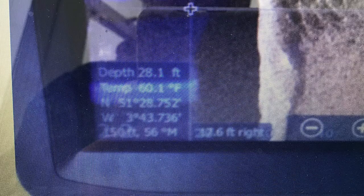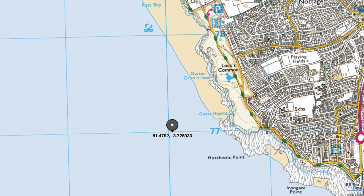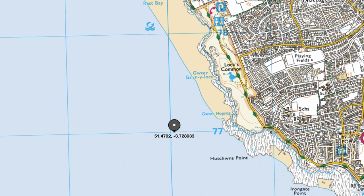Well, anyway, following my video, I was contacted by someone who's got a boat in Porthcawl Harbour who frequently fishes in this area. And they said they've got some side scan images of the wreck. So I'll put those in now. Have a look at these. So if you look at those images, you probably can see the coordinates in the corner. And those coordinates are here on the map. These tie in very closely with the position of the wreck held by the National Monument Records of Wales.